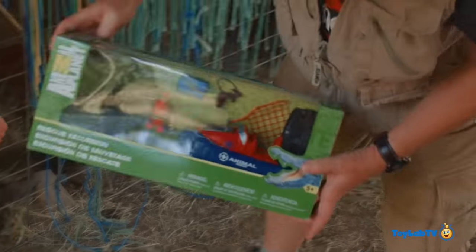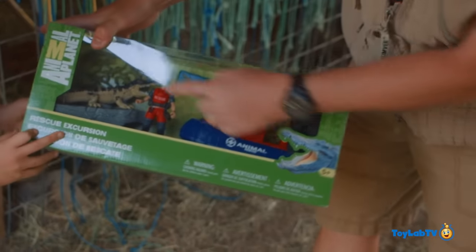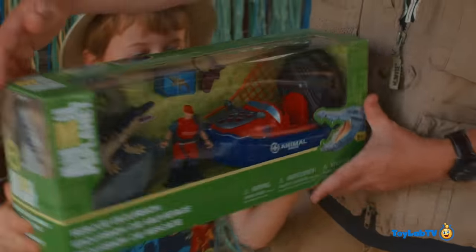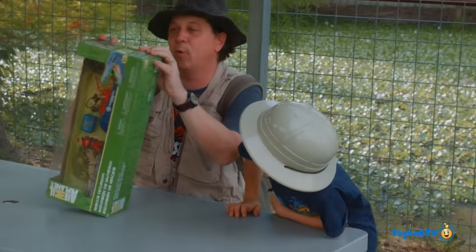Cool. It's an Animal Planet rescue excursion. It's like an alligator set. Awesome. It was perfect for an alligator park, huh? What's on the back? Let's go open it up and see what's inside, okay? Okay, Park Ranger LB. Cool, let's open this bad boy up.